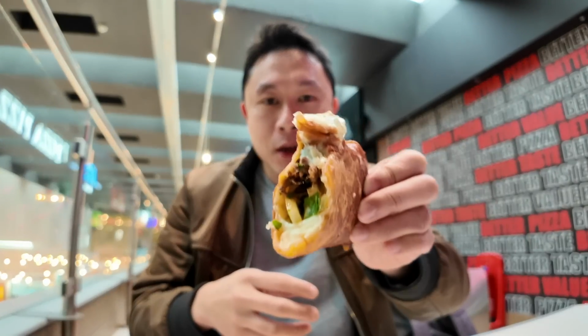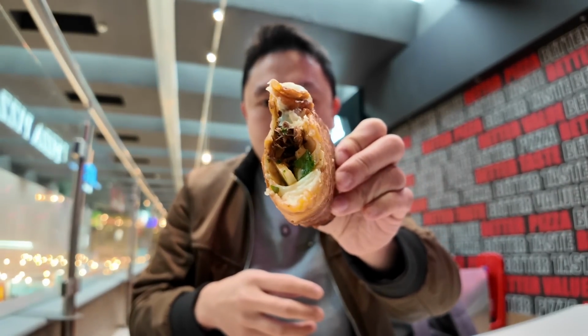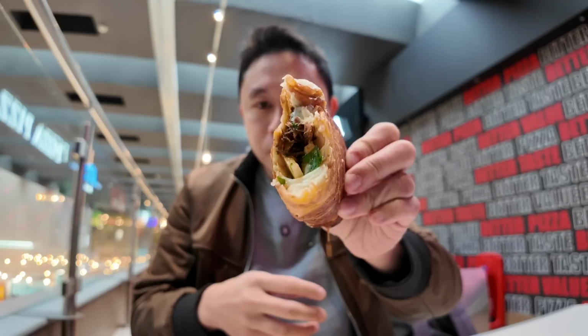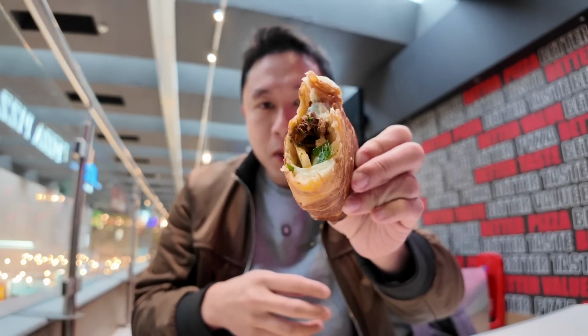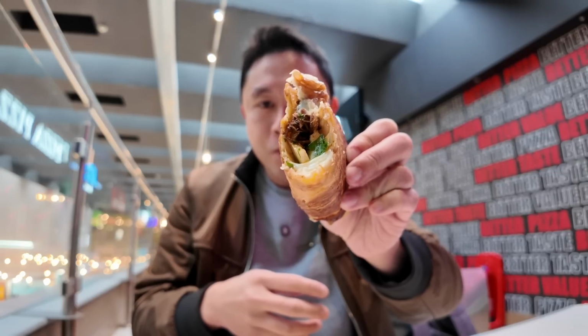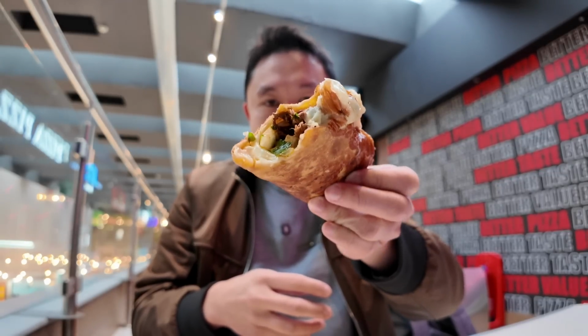Okay, so that is a tasty taco. Check out the inside of that. You've got big chunks of beef in there. You have the cheese, which adds that creaminess. The beef is meaty. You definitely get the beef flavour. You have some coriander, some onion, and then a taco on the outside. It's crispy and crunchy.